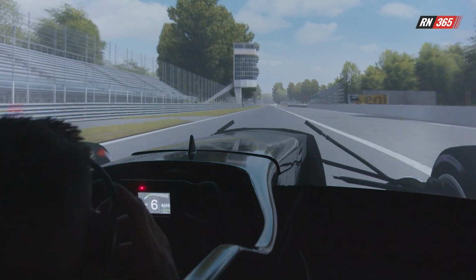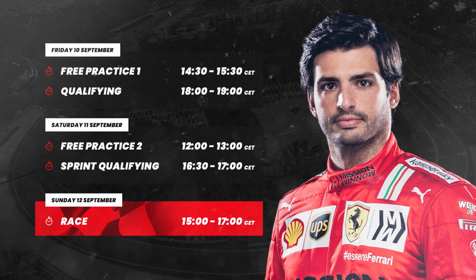Like most races held in Europe, qualifying in Italy starts at 2 o'clock British time on Saturday. The lights will then go green at 2 p.m. on Sunday and we will know who can call themselves the winner of the Italian Grand Prix after 53 laps.